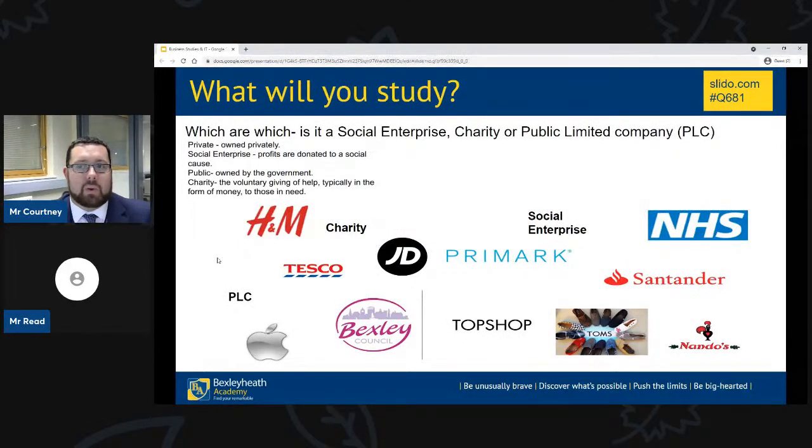So some of the elements that we will look at studying are things like, what are the ownerships of businesses? How do businesses differ in terms of their size? So we've got quite a few different types. You've got private businesses, which are owned by individuals, and their aim is to make a profit. They want to please their shareholders, and that's what their aim is. So things like your JD, your Primark, your Tesco, that is their range. That's what they want to do.